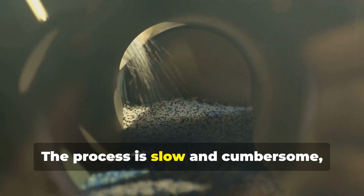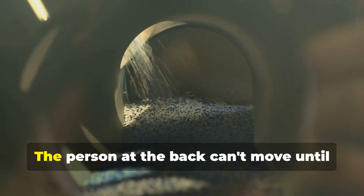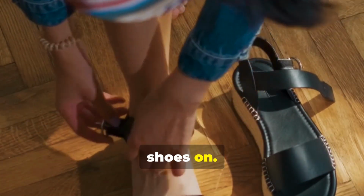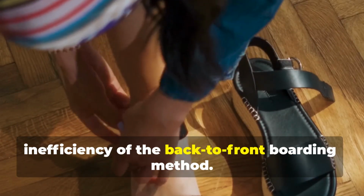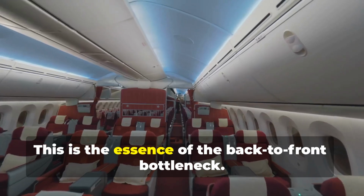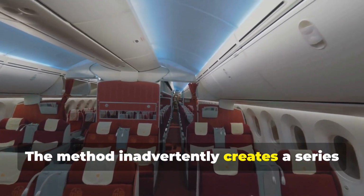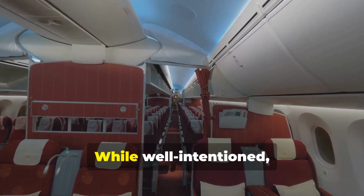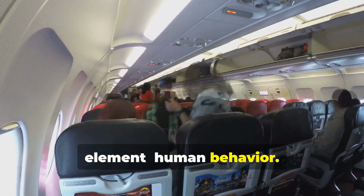The process is slow and cumbersome, with each person dependent on the one in front of them. The person at the back can't move until the person in front of them has their shoes on. This analogy perfectly captures the inefficiency of the back-to-front boarding method. This is the essence of the back-to-front bottleneck. The method inadvertently creates a series of small delays that add up to a significant slowdown. While well-intentioned, this approach overlooks a crucial element: human behavior.